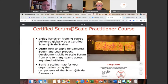There are 2-day courses on Scrum at Scale all over the world. There's about 100 Scrum at Scale trainers all over the world now delivering these courses. In the course, we build a heat map. How well is the organization functioning? So every column is an organization, and every row is a component in the Scrum at Scale framework. So you can see there's a lot of red in there where things are not working.